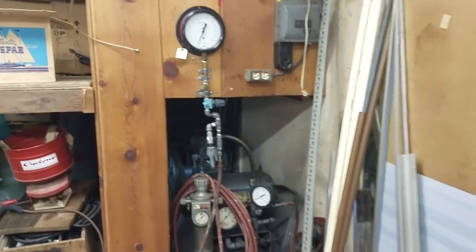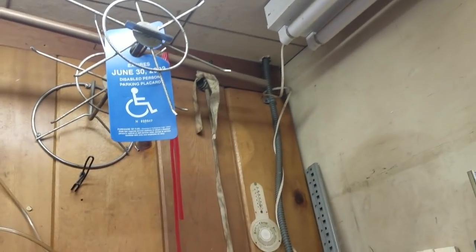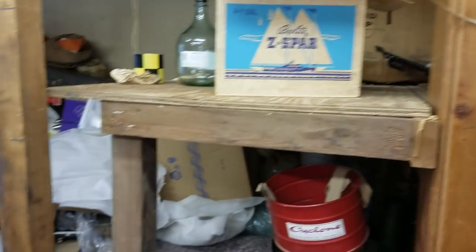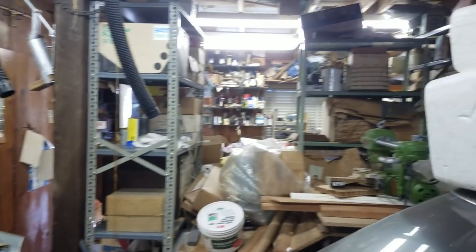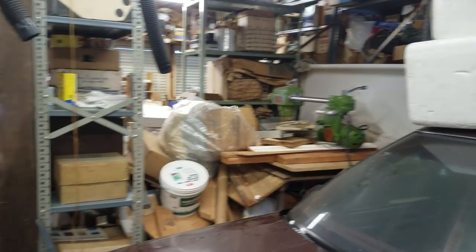I think I forgot to mention that this house has been vacant for 14 years. The owner of this died 14 years ago or more, in 2003, and it's been vacant for 14 years. And yeah, I grabbed a whole truckload of stuff because 1-800-JUNK is coming. I got that radio. We'll do a resurrection on that radio.